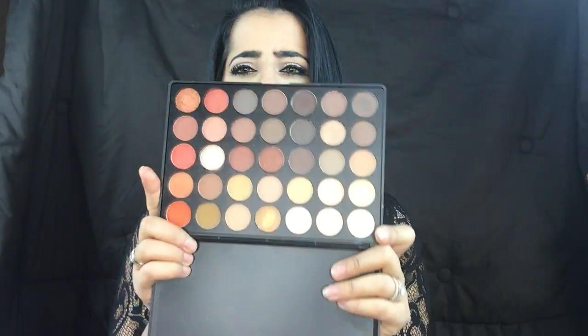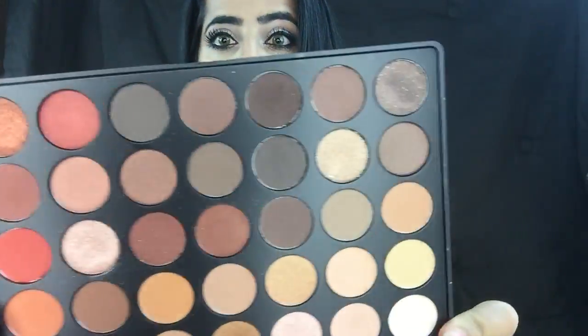I use most of these colors for it, of course, but they don't have black in here, so I had to go into my own other palette. But it is so pretty. I can't help it. It is so freaking pretty. Of course, there are warms. I'm sure you guys already know about the palette.